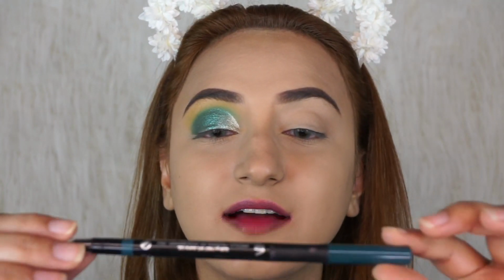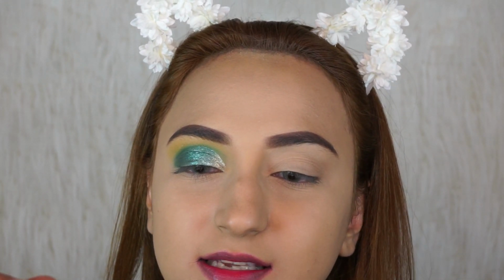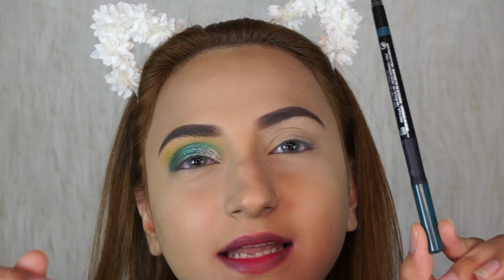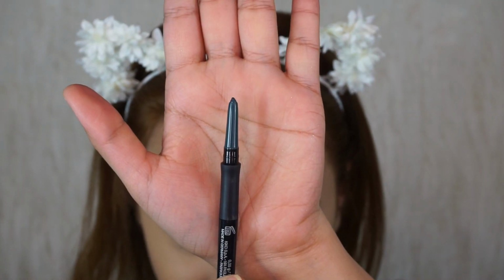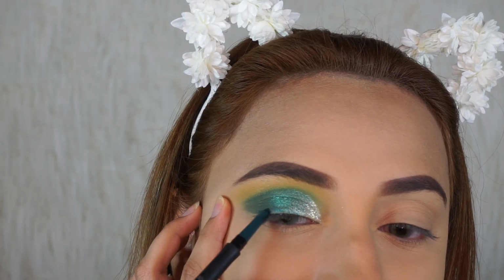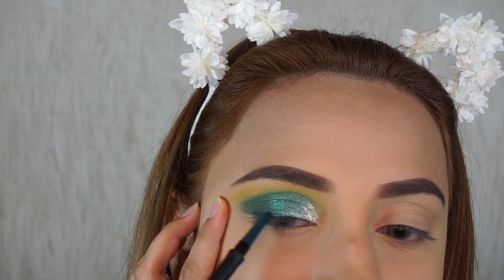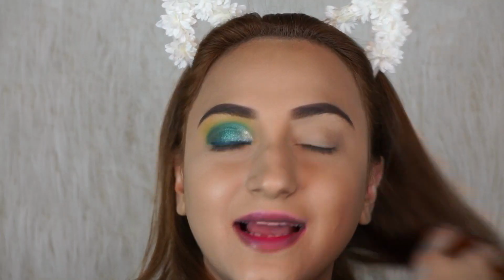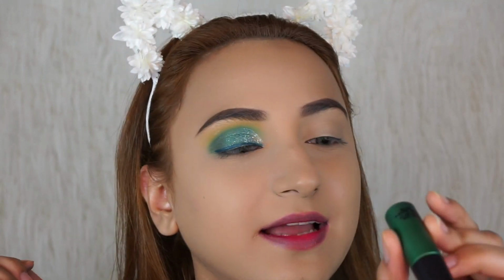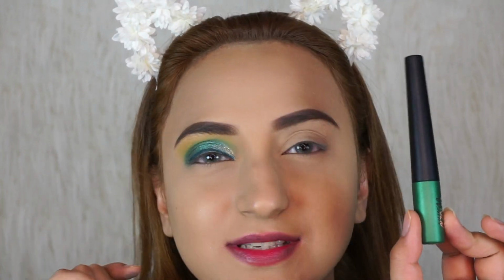Now for liner, I have the Kiko Lasting Precision Automatic Eyeliner in Kohl. This is in the shade number 10. This is what it looks like. It has this nice rubber grip. It's an olivey green kind of eyeliner. For liquid liner, I have the Nykaa Glamorized Liquid Liner in the shade 03. I think this is called Forest Green or something.